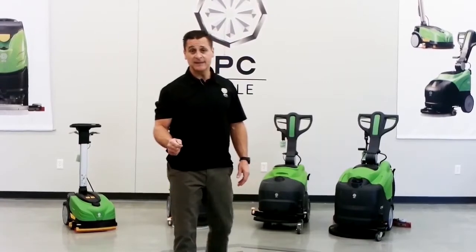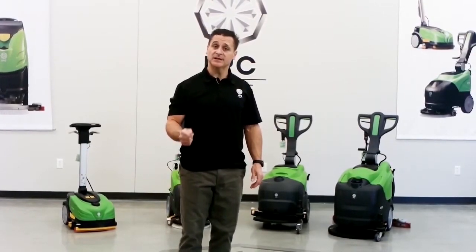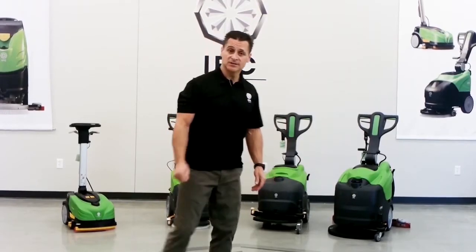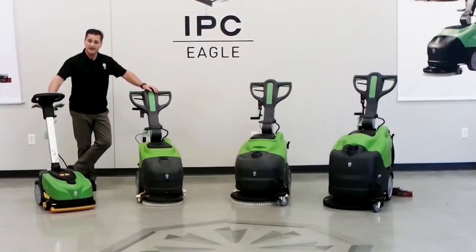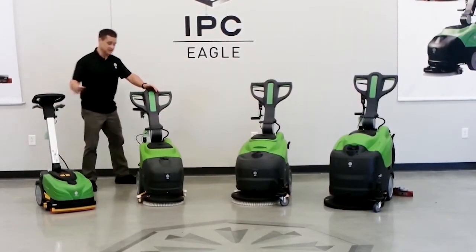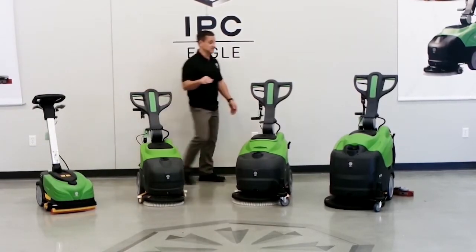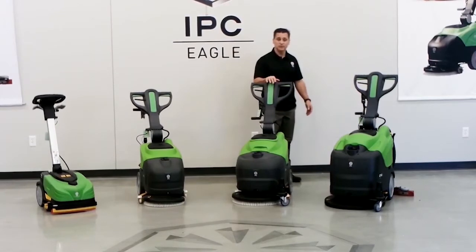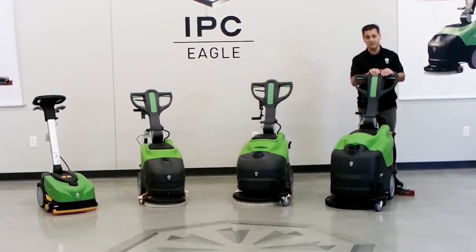We have to save time to make time. So now we have to determine which machine, based on how much time you have to clean, is going to be the appropriate solution for you. The CT5, cleaning 5,000 square feet, will do it in 50 minutes. A CT15 will do it in 35 minutes. A CT30 will do it in 30 minutes. And a CT45 will do it in 25 minutes.